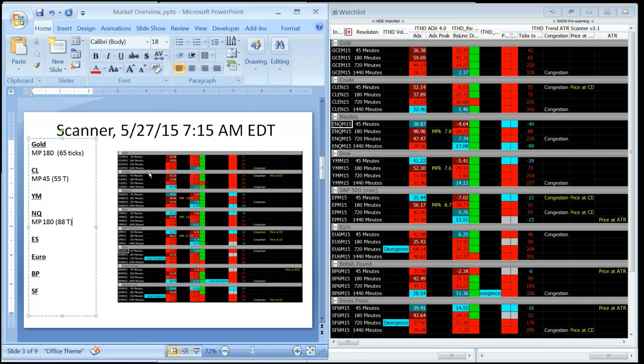You have a dark red 720, correct? It's 47. So that could be a magenta peak on the 720. I know it's not, but it could be. You haven't looked at the charts yet, so you don't know that. You have to notate it.